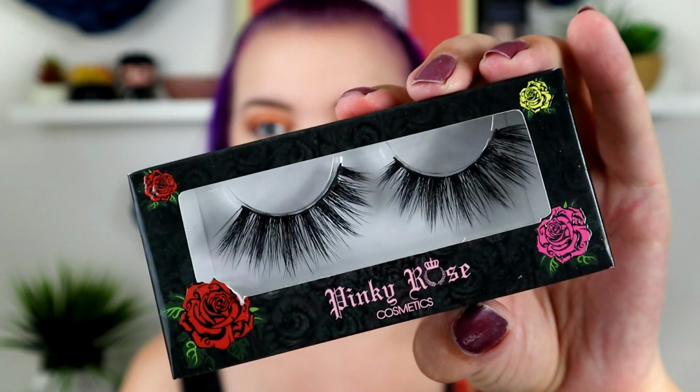So this is the Il Makiage hydrating setting spray. Now I'm going to go put on some lashes. I'm going to try the Pinky Rose Cosmetics Disco Lashes, which look like this. I opened them up to see how they would fit my eye. They're kind of big, so I am going to clip these. But I'm going to put these on and then we'll see what they look like. Alright, so I'm back. I put on the Pinky Rose lashes. They look pretty. They look fine. I like the style.